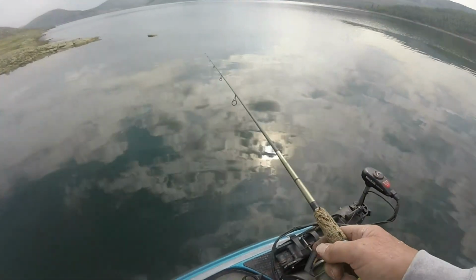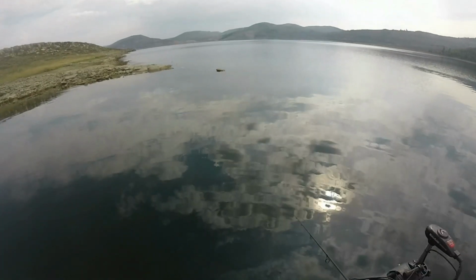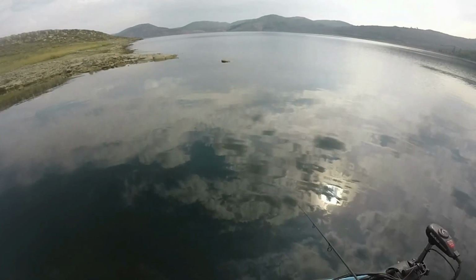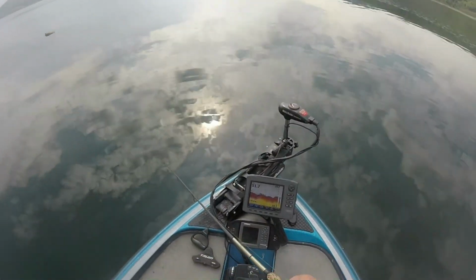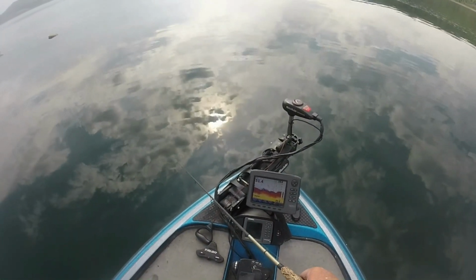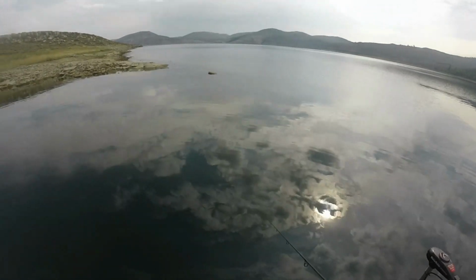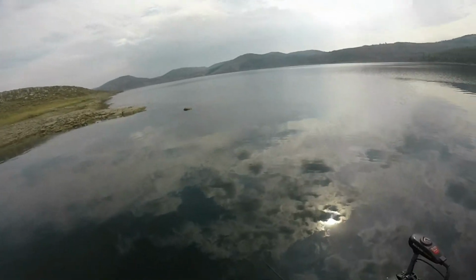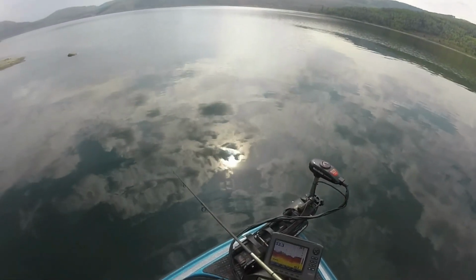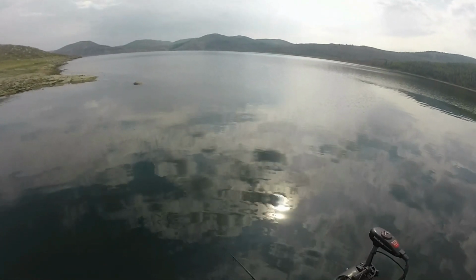Oop, missed him. That was a good little hit. Kind of see that there are a few fish down there just wandering around. There's some small stuff there too. There's some small bait fish. And what we've learned now is these little small fish that we're seeing down there are those 8 to 10 inch rainbows, sterile rainbows that they're planting.